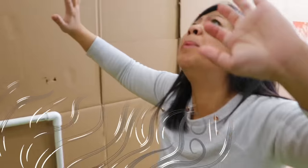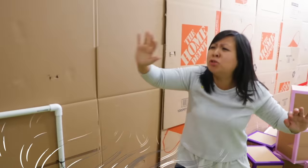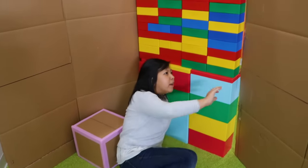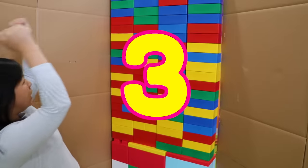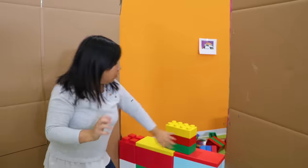No, somebody else is coming. Meatball! What? How did a meatball get there? Okay, come on. I can do this. I'm gonna save you, Sean. Oh, I'm so close. Okay, now I just need to knock it over. One, two, three. Yeah!